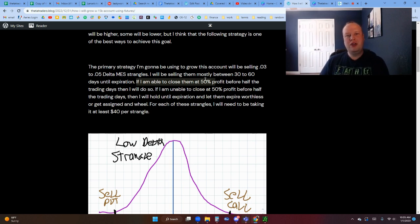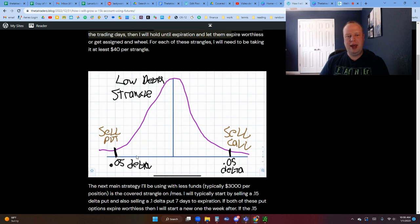You can enter in a new trade as well. If you're unable to close at that half the trading time, then I'm just going to let them hold until expiration and then expire worthless. Or in the small chance that it could get assigned, I wouldn't mind wheeling them by selling at the money, let's say a call side if I got assigned on the put, or an at the money put side if I got assigned on the call side. Okay? I don't mind taking assignment on these because they're really far away.